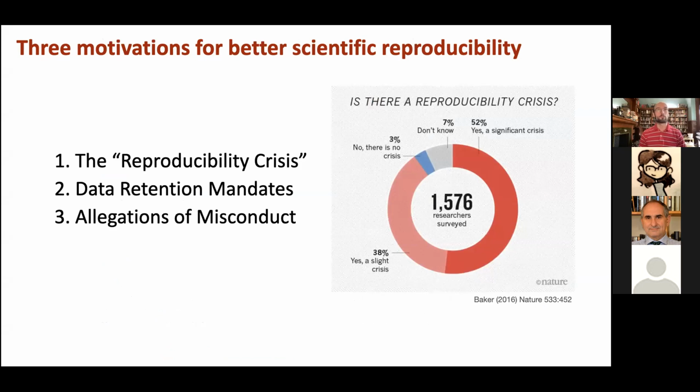Now, there are three particular motivations for using electronic lab notebooks that work towards better scientific reproducibility, and why we should care about this in general. The first is the so-called reproducibility crisis. And the image that you can see on this screen here was taken from a survey that was done a little while ago now by Nature, and they asked researchers from many different fields if they felt there was truly a reproducibility crisis, and you can see the results here.